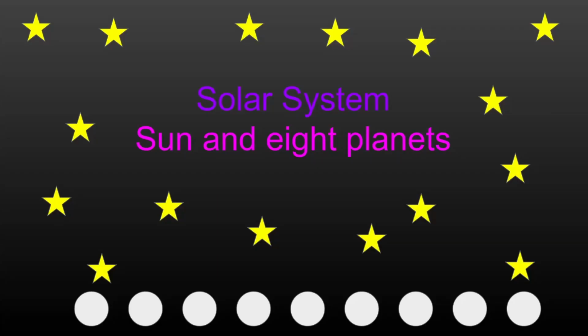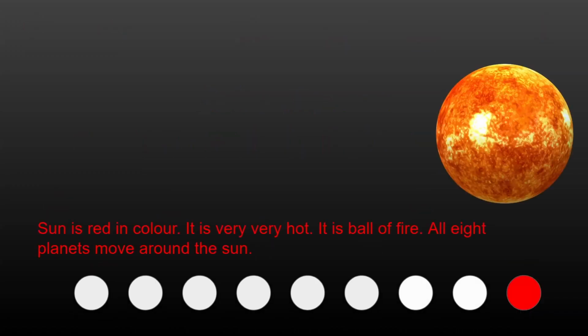Solar system? The sun and the eight planets. Sun is red color. The sun is very, very hot. It is a ball of fire. All of the planets orbit around the sun.